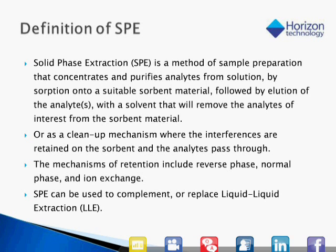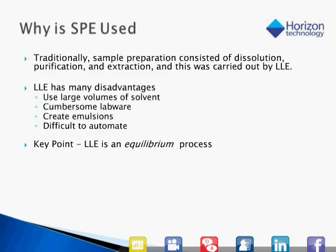So why is it used? Traditionally, liquid-liquid extraction has been used quite extensively, but it has many disadvantages. It requires large volumes of solvent. It requires cumbersome glassware. You can create an emulsion. And in many cases, it's very difficult to automate.